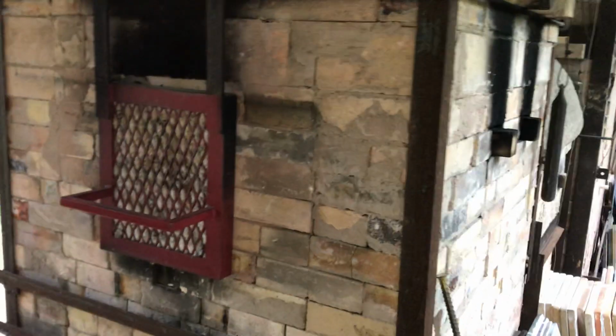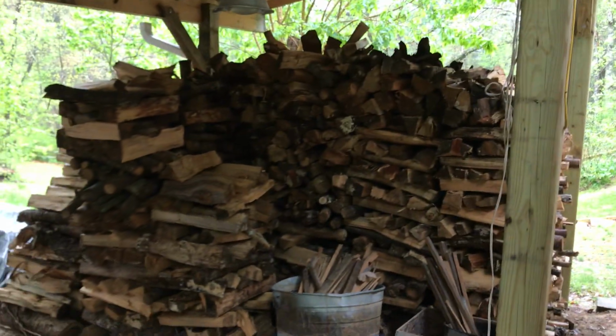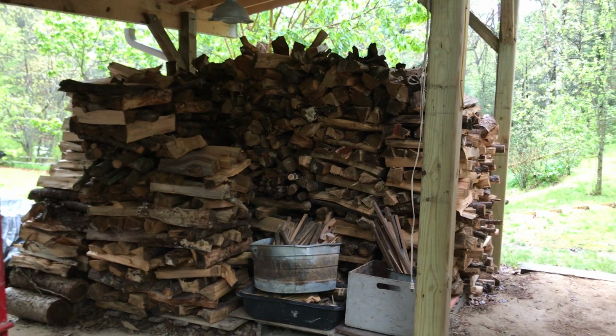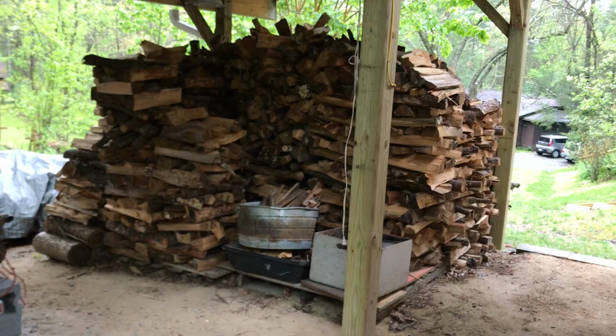So this kiln takes 36 hours to fire or more. It uses lots of wood. You can see I've got a big pile here. It takes about 1.5 cords to fire it, so I like to have at least 2 cords when I'm ready for firing. And I usually have 5 or 6 people to help me fire.